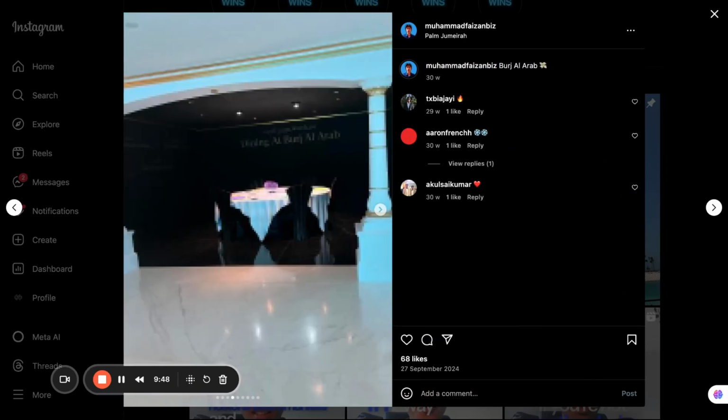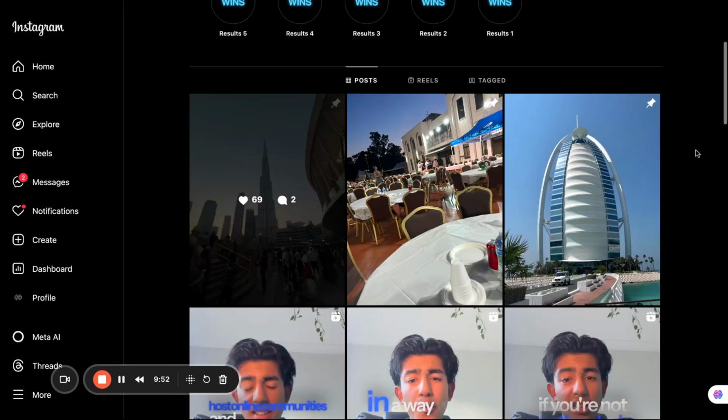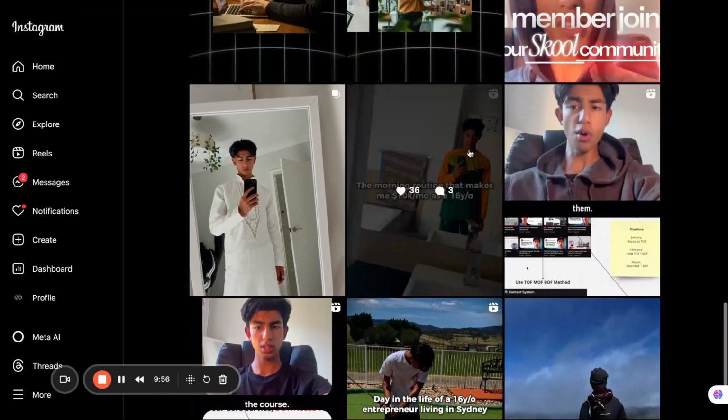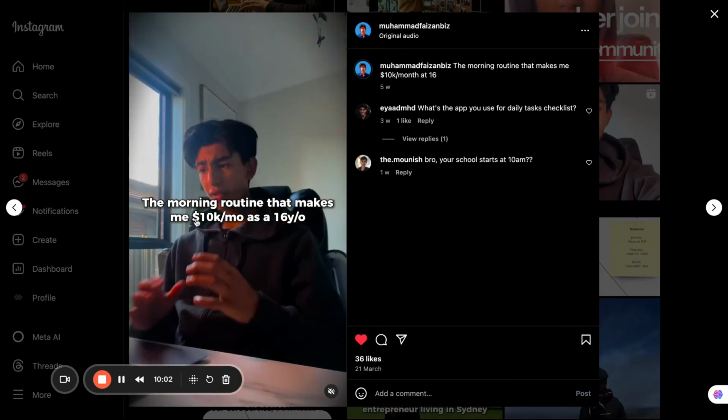You can see even more by Burj Al Arab. This is a 7-star hotel, the only 7-star hotel in the entire world. Even more trust. People want to be living that life. We go ahead and have some more photos. I would count this as a post because it's not providing value, but it's positioning me as an authority figure: the morning routine that makes me 10K a month.